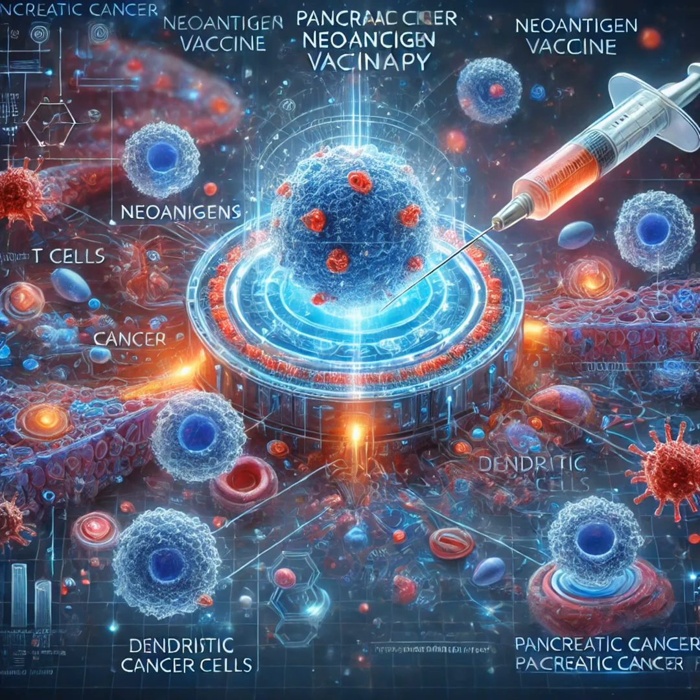Well, that's the really fascinating part. These aren't your generic off-the-shelf vaccines. We're talking about personalized medicine here. Each vaccine is tailored to the individual patient using the unique mutations found in their tumor. Think of it like a fingerprint for their cancer. We call those mutations neoantigens.